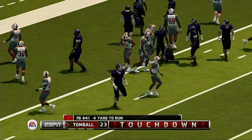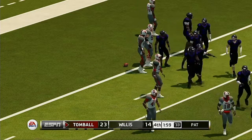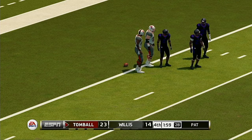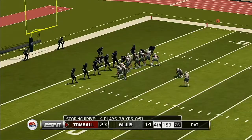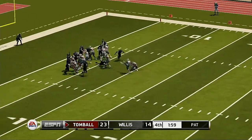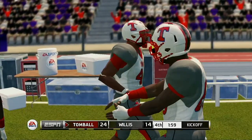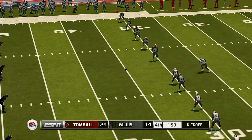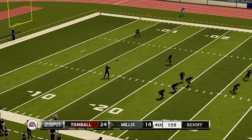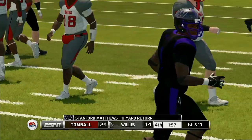In there. Touchdown. He makes the PAT. Everyone's all lined up and ready for the kickoff. Time's running short here, so let's see what plays out.